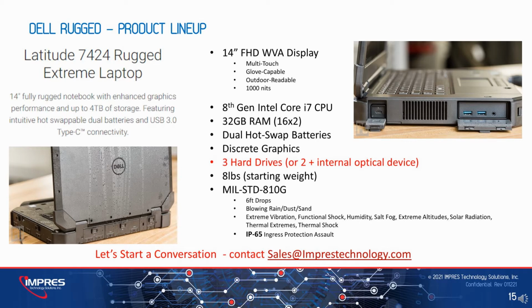It also has the option of up to 3 hard drives or 2 drives and an internal optical device, making this guy quite a bit more expandable than the 5400 series. But that's not the only good news.